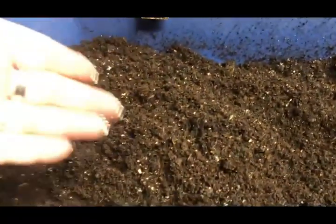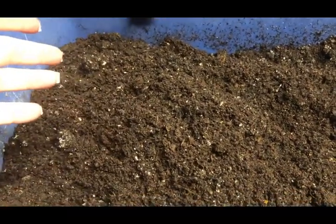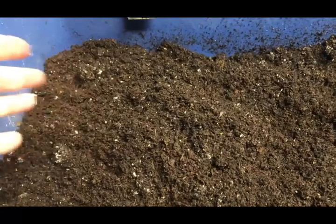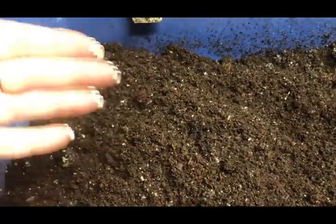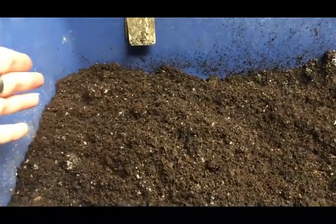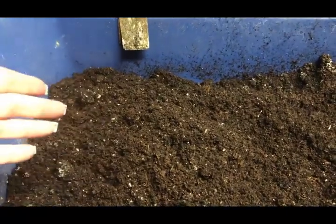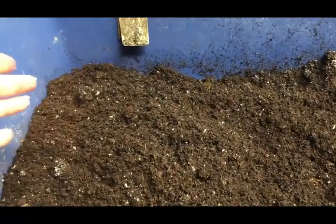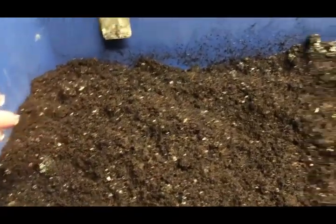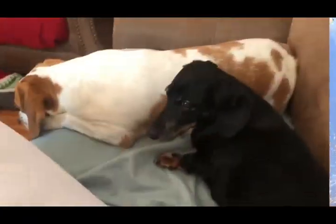And look at how beautiful that rich, that's a lot of worm castings. There's still some coconut. I use that coconut coir stuff that you soak, that you use for starting seeds and stuff. I use that as bedding, and they eat that. They use it as food, and then they also just live in it, and they turn it into this really dark, rich stuff, and my plants just love it.